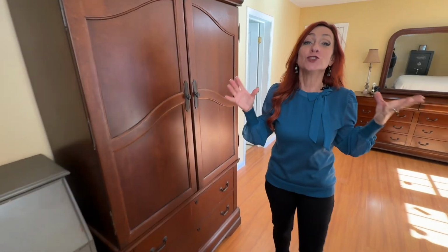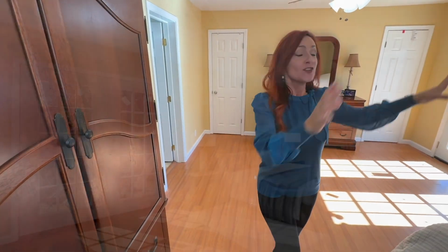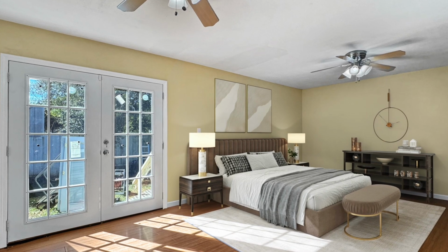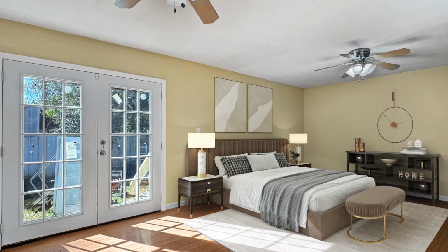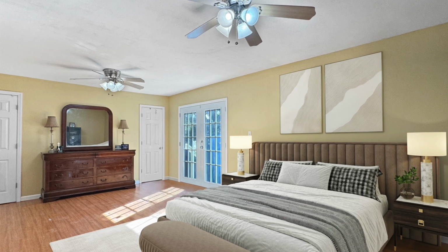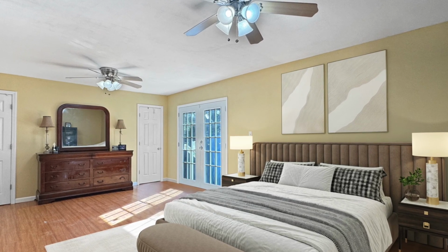Now let's take a look at the primary suite. I just love how much space is in this room. This could actually be 2 rooms, it's that big. So right over here to my left is a king size bed, big nightstands, there's an armoire here, there is plenty of room in here, and then we come to the second half of this room. This space is so big, this would really be a nice seating area, and then beyond that, are 2 big walk-in closets.